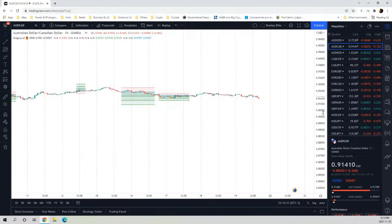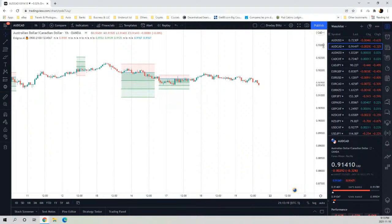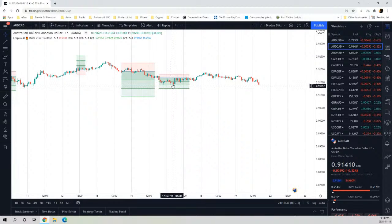Perfect. So you had some good setups here overall. On Monday, you had a sell setup. It went to TP1. Then you had another entry for a sell, but this one went to TP1 and TP2 and went back to consolidate for the rest of the week. Okay, so overall good setup.